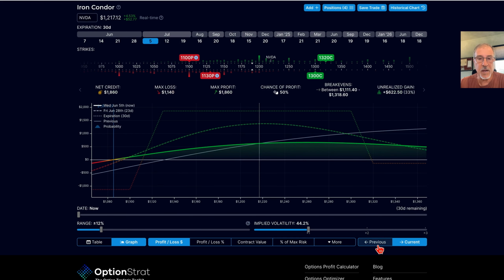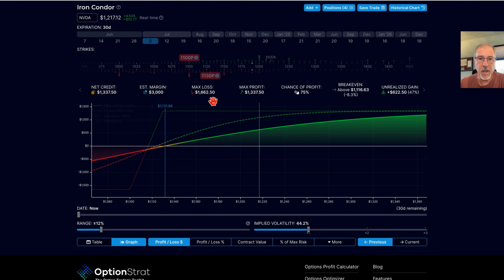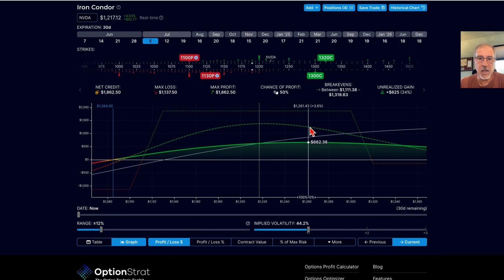Again, let's just flip back and forth here. So I went from having a $1,600 potential loss, $1,300 max profit. By adding that call spread, I've juiced the trade. I've increased my max potential profit. I've reduced my potential loss.